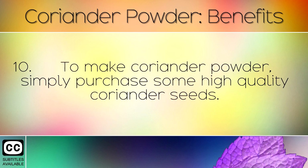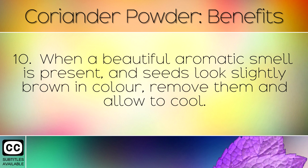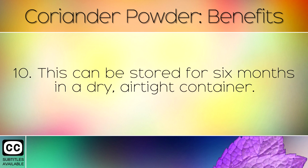10. To make coriander powder, simply purchase some high-quality coriander seeds. Wash them to clean off any dust and then dry roast in a pan on a gentle heat. When a beautiful aromatic smell is present and seeds look slightly brown in colour, remove them and allow to cool. Place them in a coffee grinder or use a pestle and mortar to muddle into a fine powder. This can be stored for 6 months in a dry, airtight container.